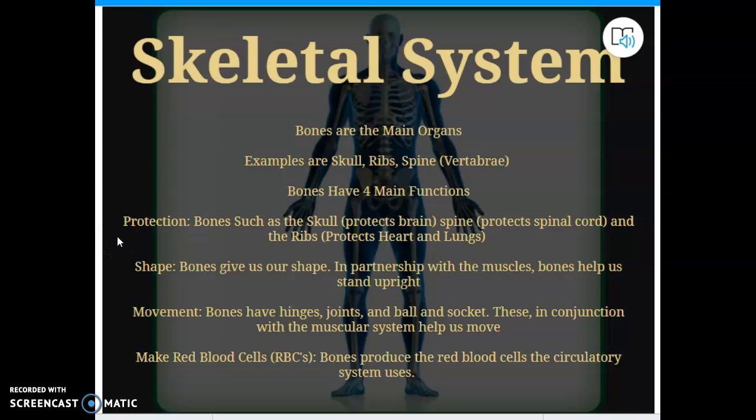I think the first 3 are pretty easy. Protecting you, giving you your shape, and allowing you to move. And I think most people probably know that. And now that you're thinking about it, going, yeah, I knew that. This last one is one of those very odd things that makes the bones very special that we don't think about very often. Our bones, right now, are making the red blood cells that our circulatory system needs and uses. Our bones are what produce the red blood cells. And we're going to take a look at how that works here in just a few minutes as well. But our bones produce red blood cells.